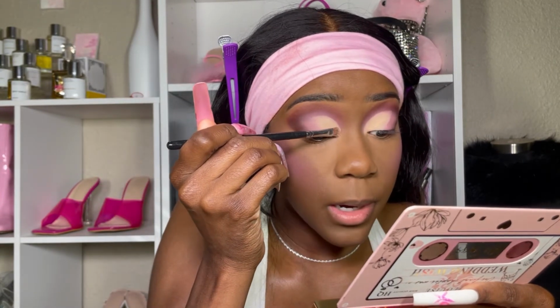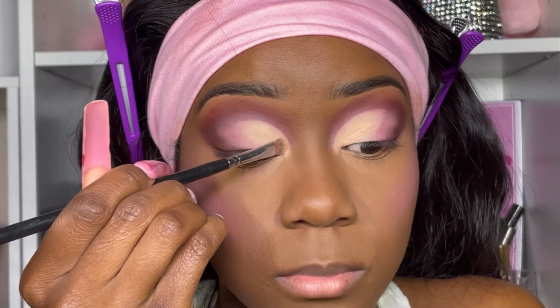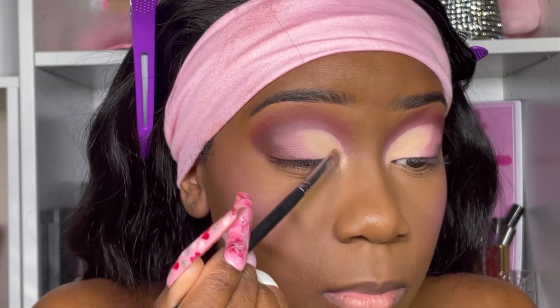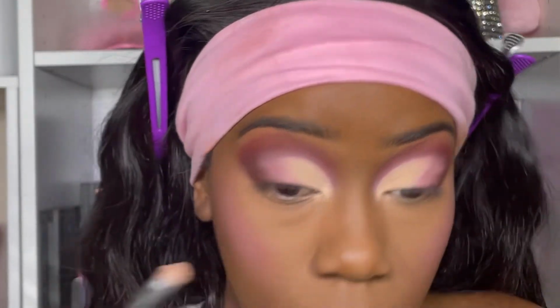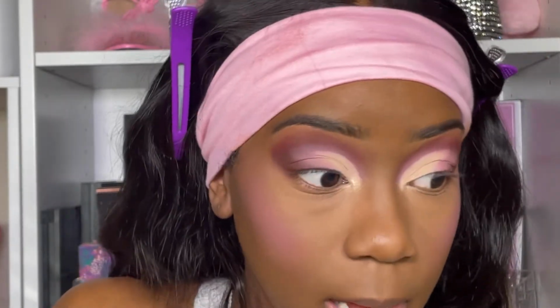Yeah, we like that. So now to add a little shimmer to the eyes, I'm gonna stay in the Wedding Wish palette and I'm gonna use Commitment. I just want to pop this in my inner corner like this. Gotta zoom you in on it. I think that will also be a nice highlight.